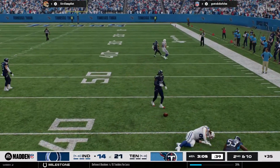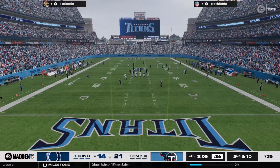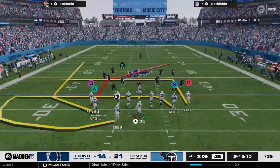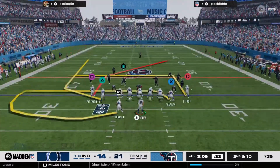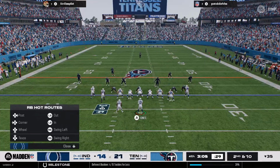And that is incomplete. Oh, the coverage a little too good there, and it's second down. My first thought is surprise because that's one of the better tight ends around, and I've seen him pull in balls like this before. But how about a little credit to the defense forcing that incompletion?